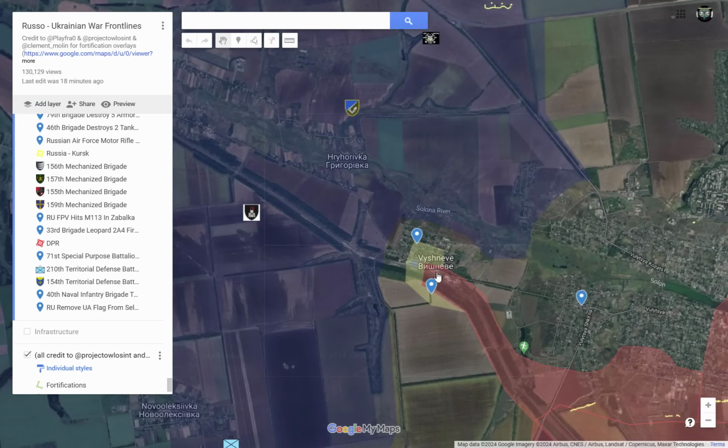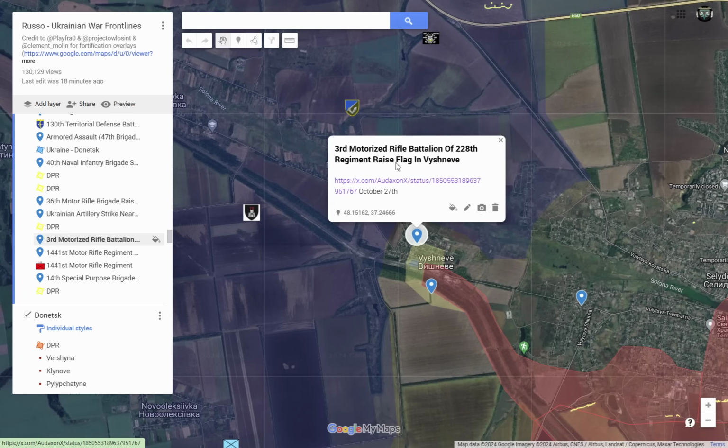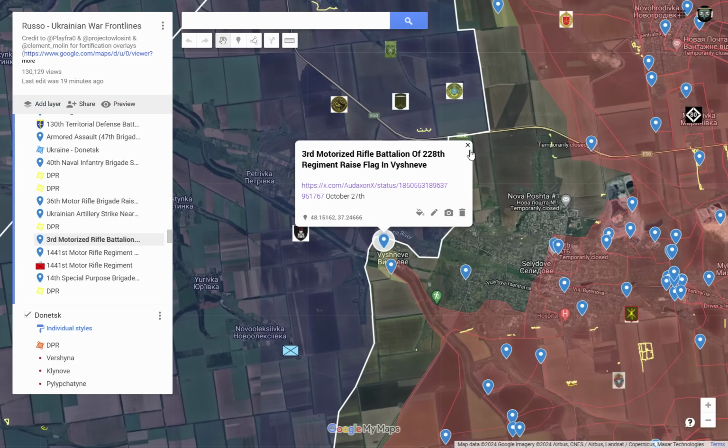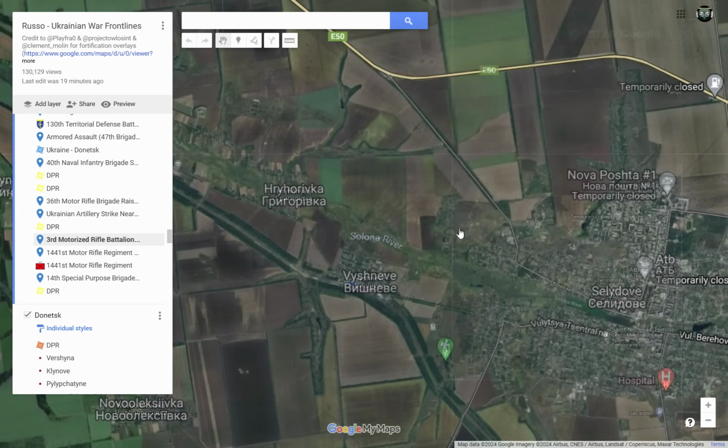But anyhow, in Vishneve, you have proof of the Russian capture. So you have a Ukrainian artillery strike near the rail station because they saw a Russian gathering over there. And then here you have the 3rd Motorized Battalion of the 228th Regiment, a Russian unit that is also operating around here. They raised a flag in Vishneve. I think a couple of soldiers were active here. So, yeah, that's very good proof for the Russian side.